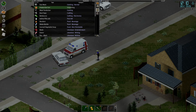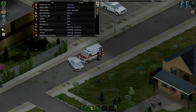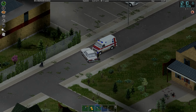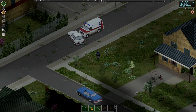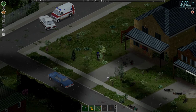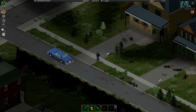Okay, so Brad's just going to get out his empty gas can. Then we've got the chance to just quickly check the vehicles like this for any gas. But he has definitely attracted quite a lot of attention here. Again, we're going to fall back into the neighborhood. Try not to draw too many zombies on us at the same time. There's no need to make it unnecessarily difficult.